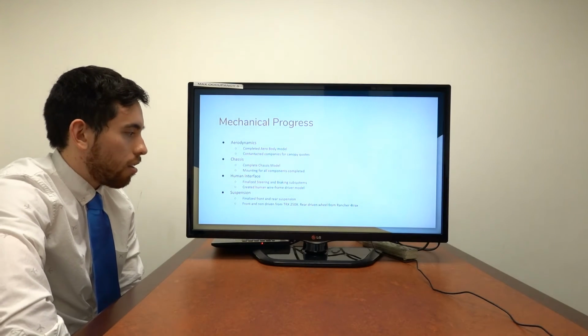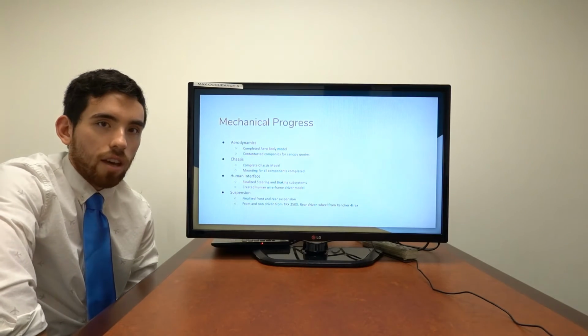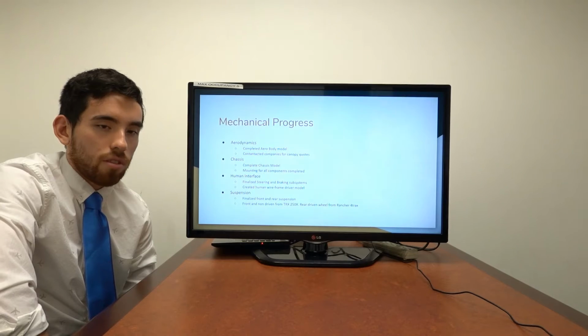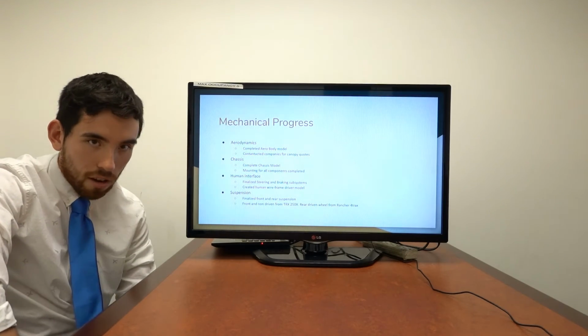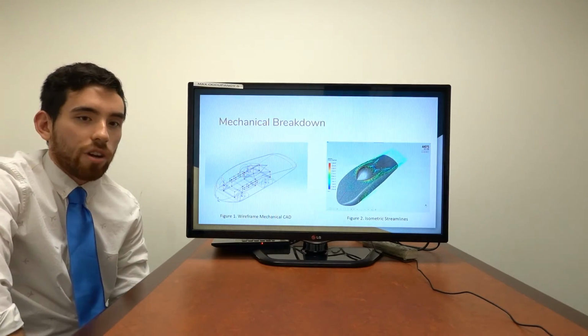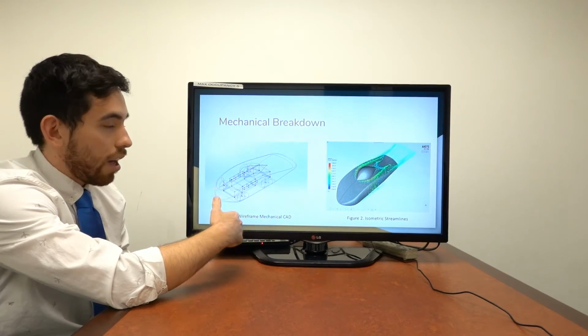Now the front and the non-driven rear wheel will be utilizing the TRX 250X ATV front suspension, and the rear wheel will be using the Rancher 4 tracks for the rear driven wheel again. Next slide, please. So now I'll be going a little bit about the mechanical breakdown. So on the figure to the left, we can see a wireframe model of the mechanical CAD.